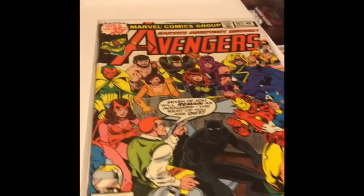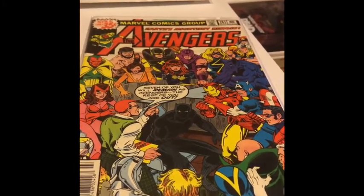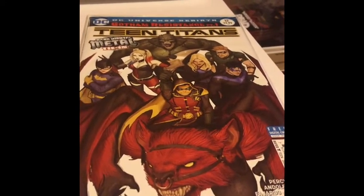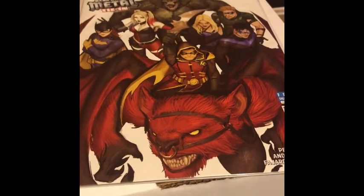I also got Avengers 181, first appearance of Scott Lang. This is when he's working for Tony as a security guy. I've also got my Teen Titans #12 B cover that nobody likes. Everybody wants the one with the Batman who laughs, but I like this one.